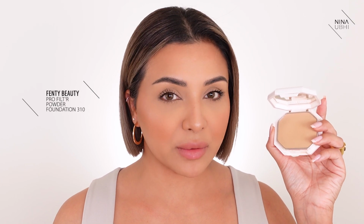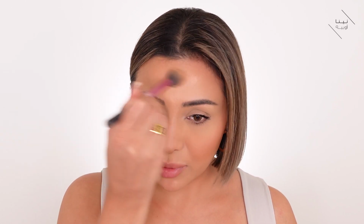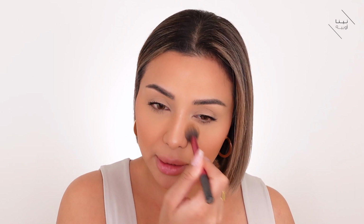Another quick tip for you, I like using the Fenty Pro Filter Soft Matte Powder Foundation. This is 310, this is my shade, and I like taking this with me, and sometimes instead of using a loose powder, I use this instead. So this is great for today's kind of makeup, like if I haven't had much time, maybe my concealer isn't that great on the under eyes, or maybe I feel like I just need that kind of touch up throughout the day. This is a powder which works amazingly. I feel like it just gives me that nice flawless finish, and I usually take this with me and just apply it in the areas which I feel I need it. So hopefully that helps you out a bit too.